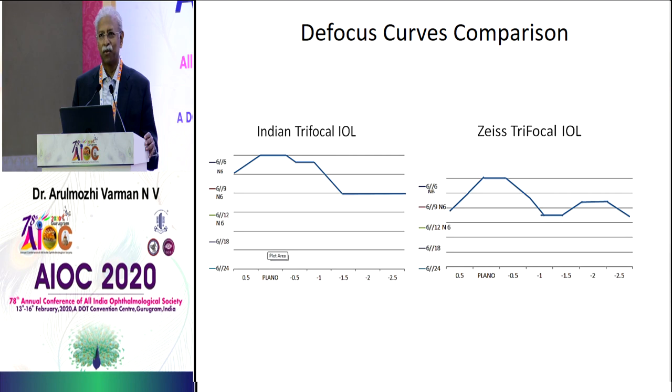So to sum up, Indian machines work perfectly well. They are very, very low cost compared to the imported ones. The running cost also is lower. The AMC, CMCs are lower. The lenses do perform as promised at a much lower rate.